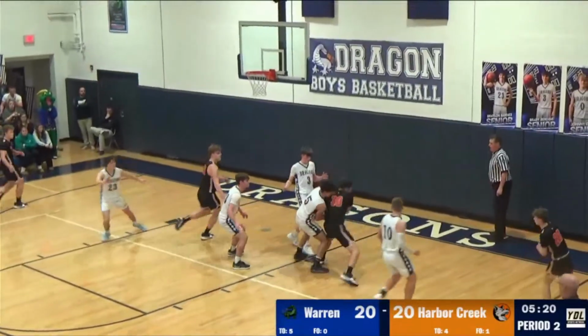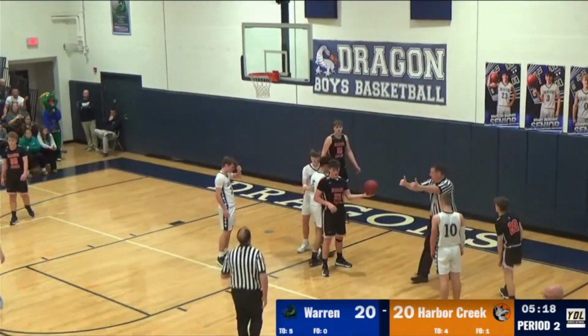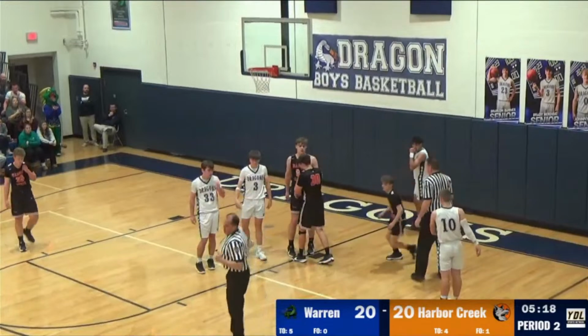Sandro with Chatek on a little pick and roll, and Chrissy's there to tie it up, and they're going to get a jump ball. Our first Pizza Hut possession arrow look at the game.